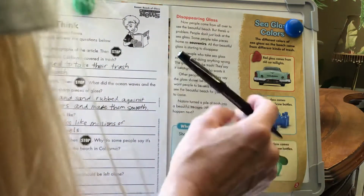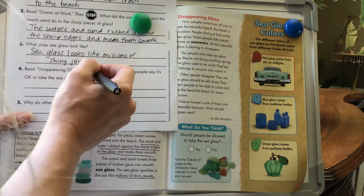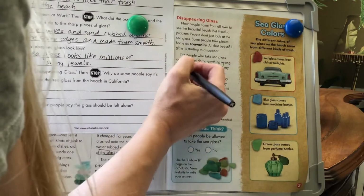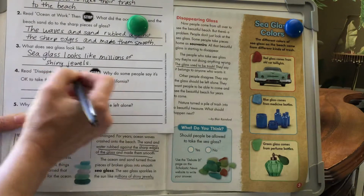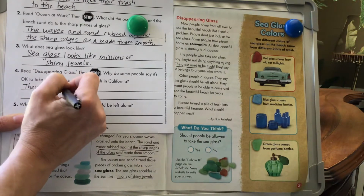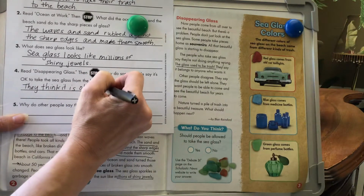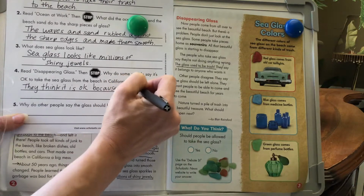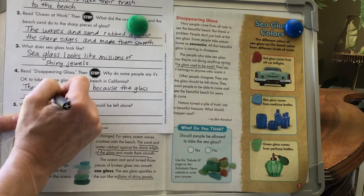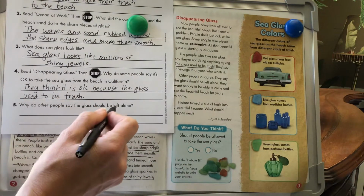What should happen next? So let's take a look here. Okay, read disappearing glass, then stop. Why do some people say it's okay to take the sea glass from the beach in California? Well, they say the glass used to be trash. They think it is okay because the glass used to be trash.